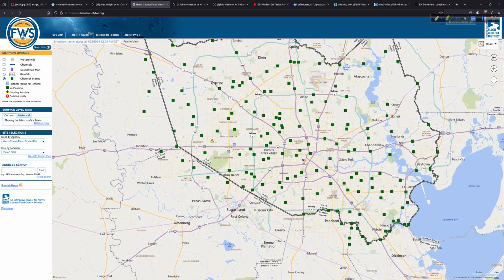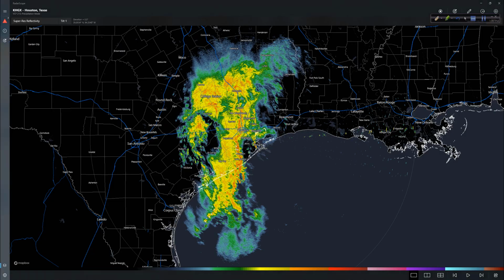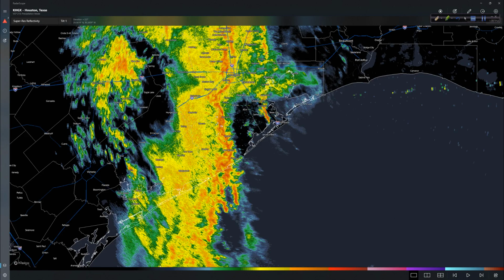Fox Weather's Robert Ray, of course, reporting from the Houston area as well. And it's not going to be too bad down there overall. Kind of a nuisance. You do have this heavy band coming through, a little bit of embedded lightning there on the south and west sides, way away from Houston proper.